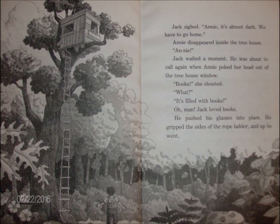There at the top was a tree house. It was tucked between two branches. That must be the highest tree house in the whole world, said Annie. Who built it? asked Jack. I've never seen it before. I don't know, but I'm going up, said Annie.